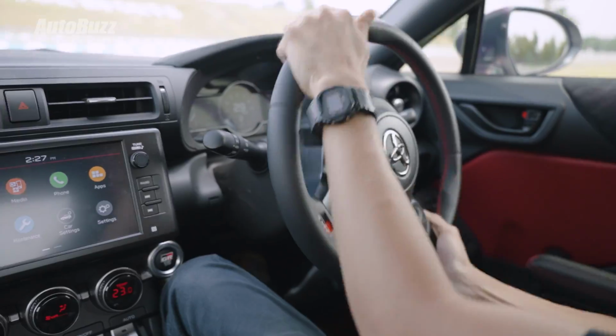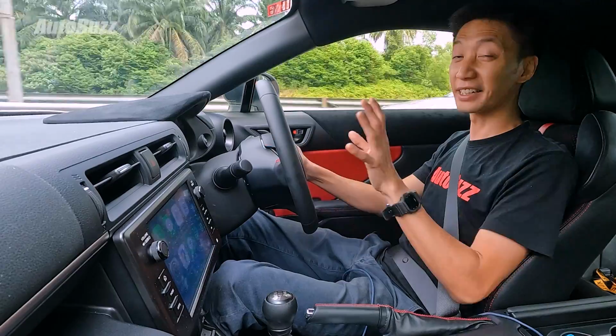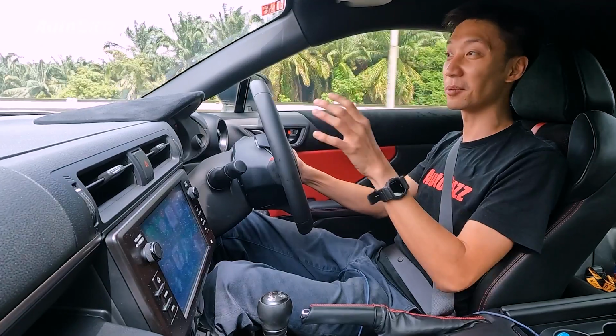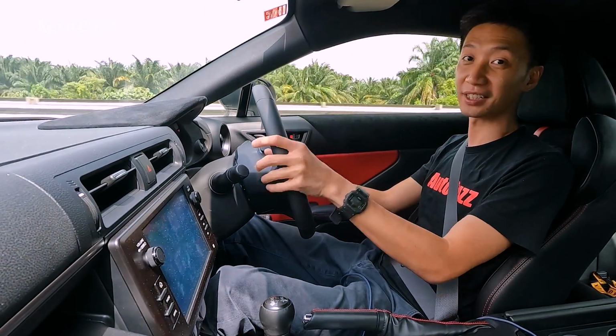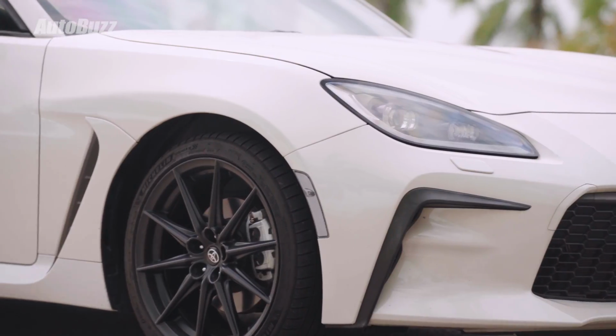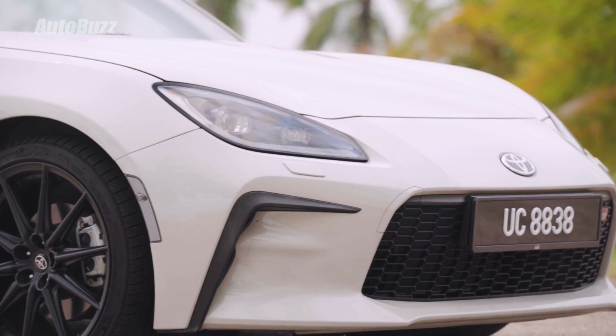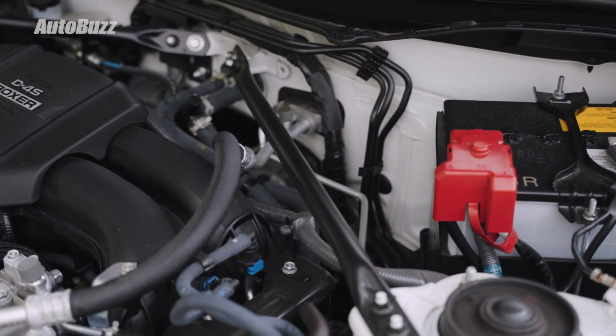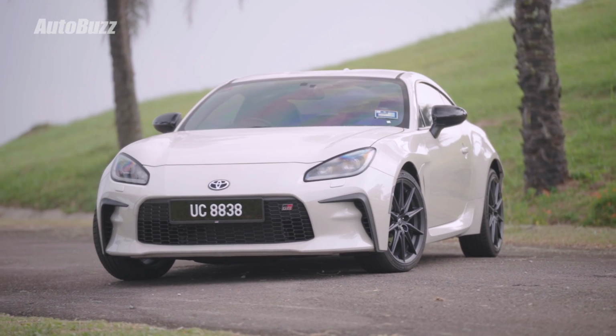It reacts obediently to your every input. In Cantonese, we call this Tangwa, dengar cakap. And it's very communicative as well. It tells you everything the car is going through. This is the result of a significantly stiffened front section of the chassis. Overall, the chassis has been stiffened by 60%, reducing body flex by 50%.